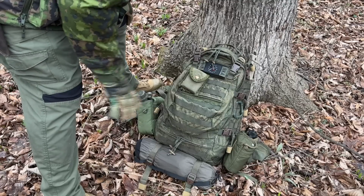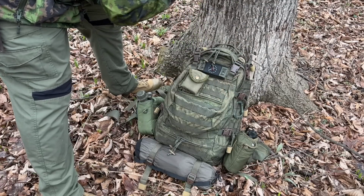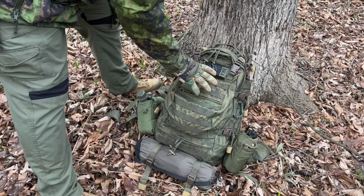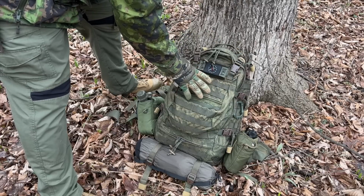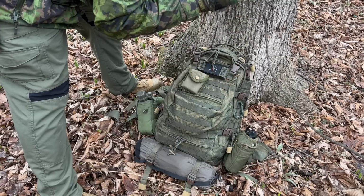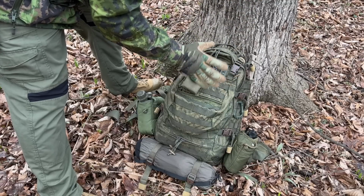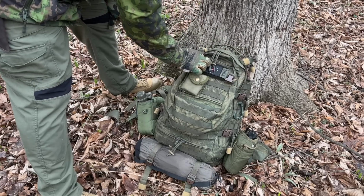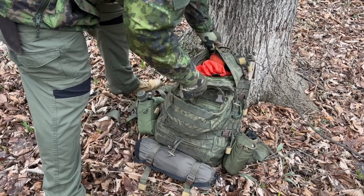So if you watch my videos regularly, you saw the video on me modifying this pack. This is an Air Force issue multi-mission pack. It came in that horrific digital tiger stripe. I dyed it with RIT dye, some greens and browns. Came out fantastic. It's a really nice pack. It's about 40 liters. Has a lot of capacity.